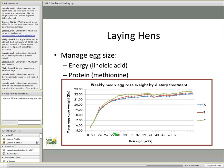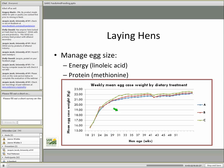We get to a 48-pound case weight, a 21.8 kilogram case weight, at about 30 weeks of age with the normal protein diet. But with a lower protein diet, it may take up to 41 weeks, or even 51 weeks in the case of the low protein diet. Each protein level and the corresponding amino acid level influence egg size.